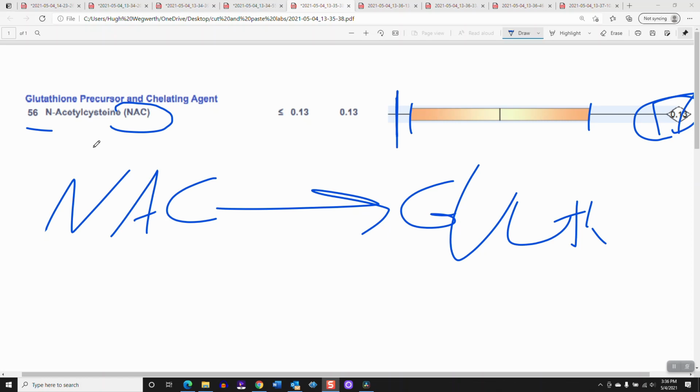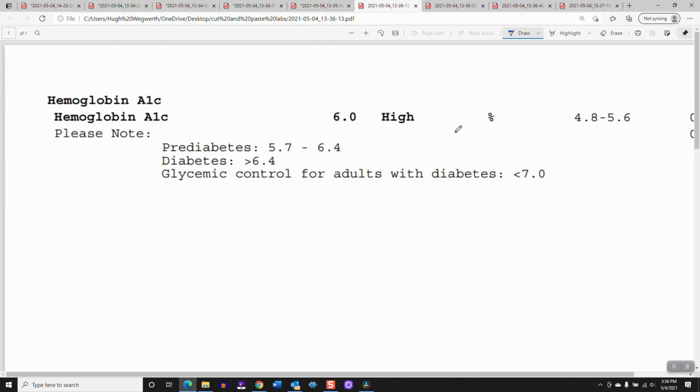So if you have high amounts of NAC, guess what this is telling you? That the NAC is not getting converted into glutathione. And glutathione is your number one antioxidant in your body. So if you're not producing enough glutathione, then you're going to have problems with oxidative stress. You're going to have problems with inflammation. All these things start to happen. So this is why this test is so critical, getting this organic acid test and the mold test.